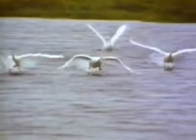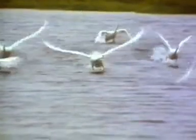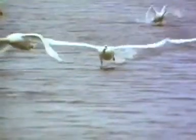And that's something birds know all about. A swan, for instance, needs an airspeed of around 20 miles per hour to take off. On a still day, it has to work much harder, but if there is any wind at all, a bird, like a pilot, will always take off into it to get the airspeed up.